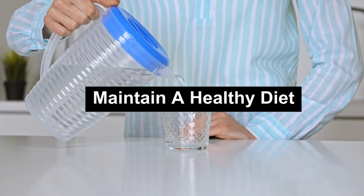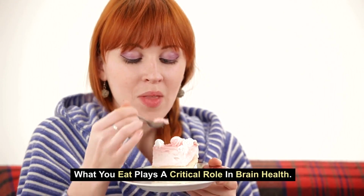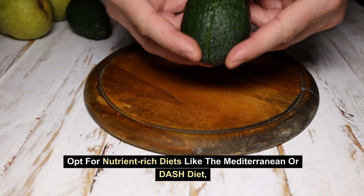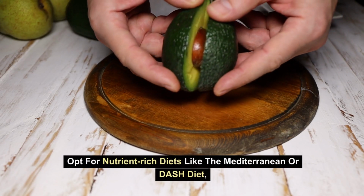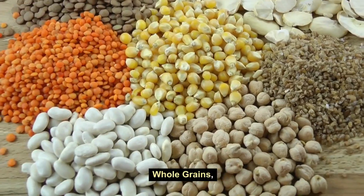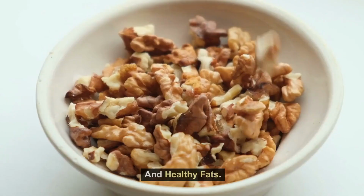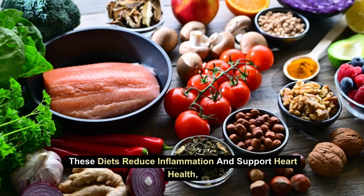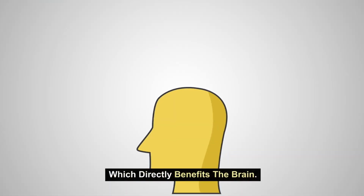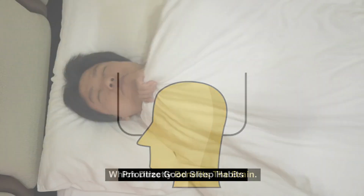Maintain a healthy diet. What you eat plays a critical role in brain health. Opt for nutrient-rich diets like the Mediterranean or DASH diet, which are packed with vegetables, fruits, whole grains, nuts, fish, and healthy fats. These diets reduce inflammation and support heart health, which directly benefits the brain.